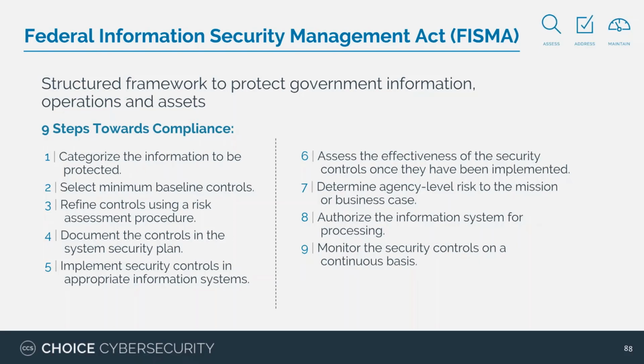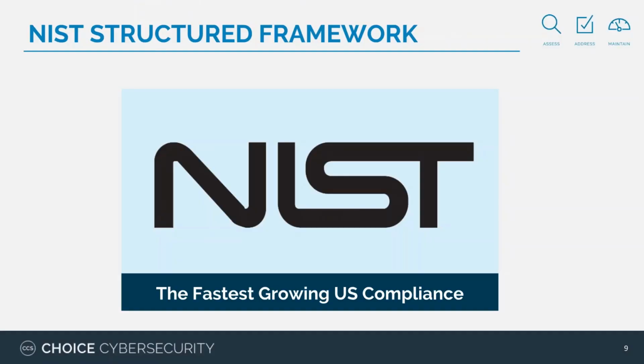Now, FISMA doesn't actually have a control set. What they recommend is something called NIST, right? So that's the NIST control framework, which is developed by the National Institute of Standards and Technology, which is a department of the U.S. Commerce Department. It is right now the fastest growing U.S. framework there is. So it started off as a framework, and it's now becoming compliance as well.